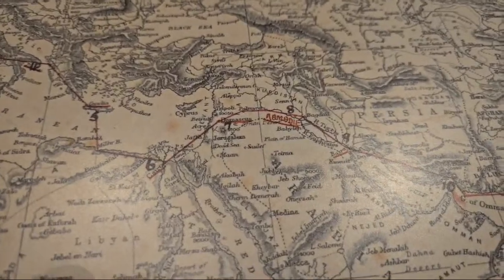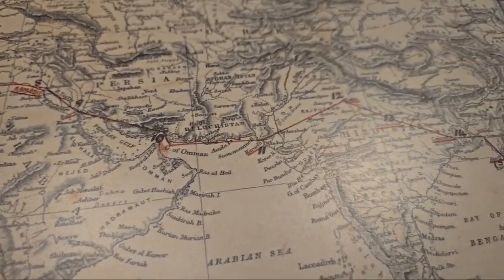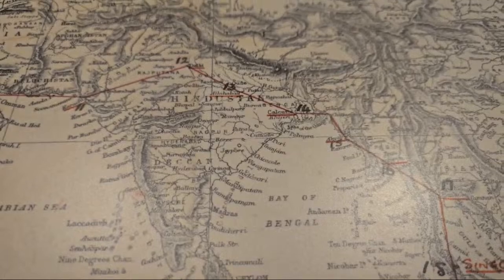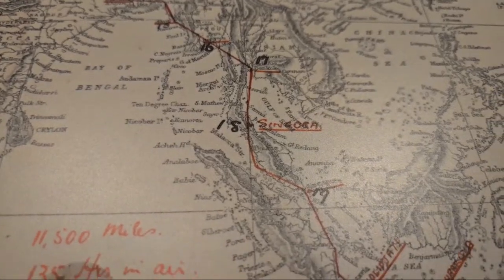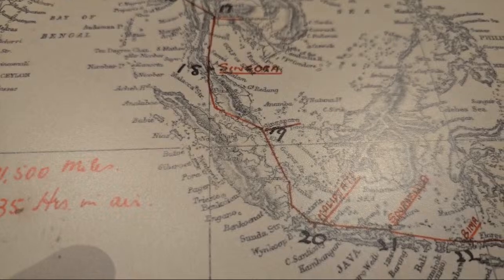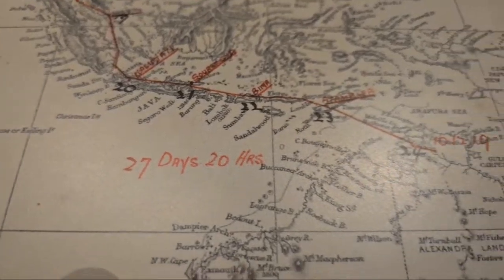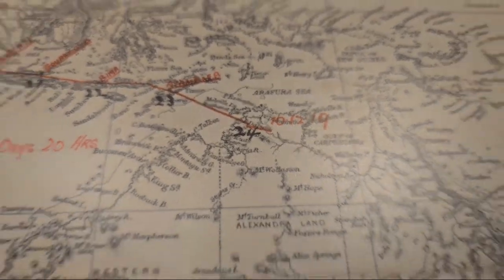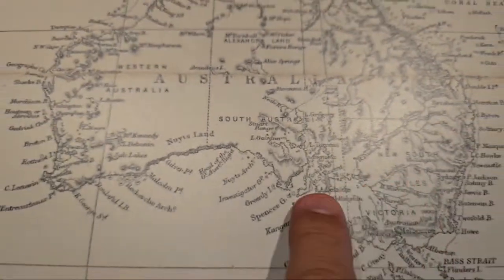Miles, 135 hours flight time, 27 days. No, that's another map. That's when the NT and SA were connected. Yeah, you'd still be one state. Day 24. And there's Australia. If you don't know where we are, right there, Adelaide.